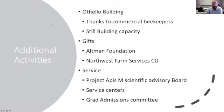So these are additional activities. The Othello Bee Building is still relatively new and we're working out there quite a bit. And that's a big thanks to the commercial beekeepers that donated the money and a lot of equipment to help us build up the capacity for the number of colonies that we're trying to do out there. And then managing these gifts we have from the Altman Foundation and Northwest Farm Credit Services to help get that facility up and going. And I currently serve on the scientific advisory board for Project APSM, reviewing grants, and manage a couple of service centers.